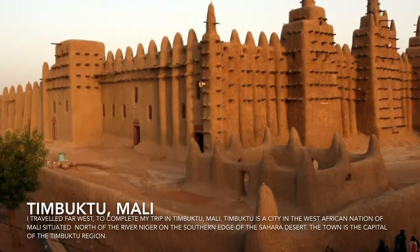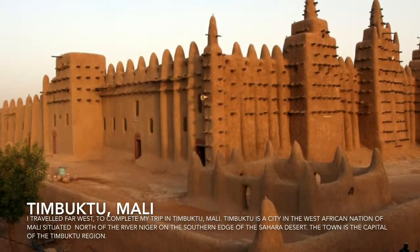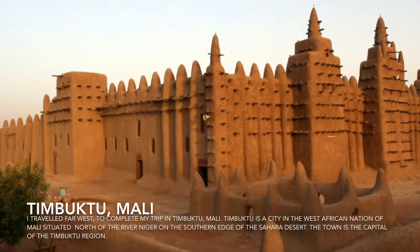I traveled far west to complete my trip in Timbuktu, Mali. Timbuktu is a city in the West African nation of Mali, situated north of the River Niger on the southern edge of the Sahara Desert. The town is now the capital of the Timbuktu region.